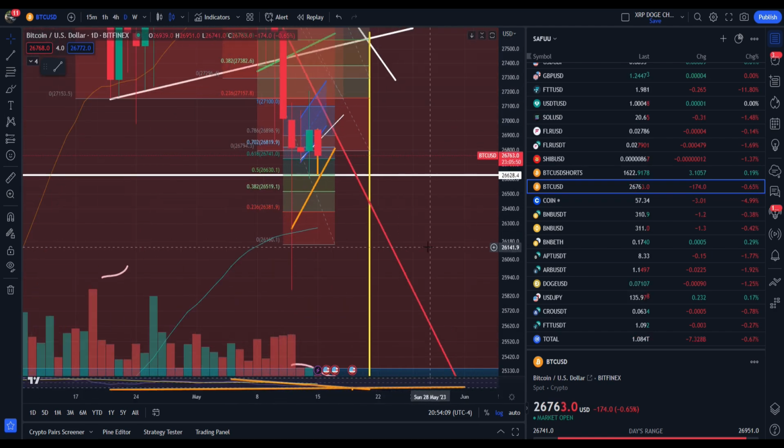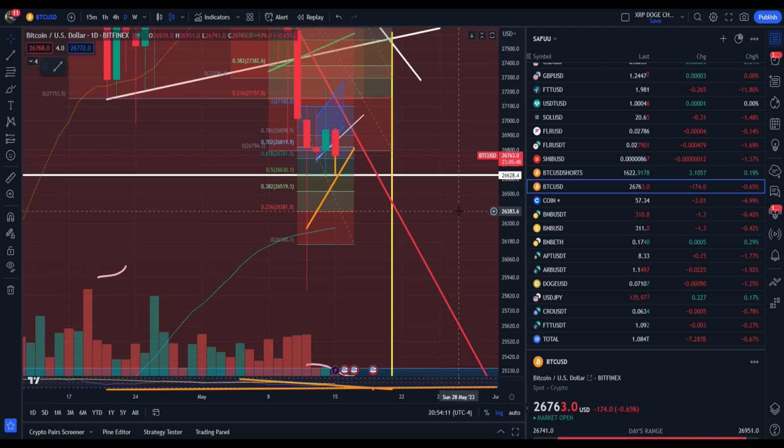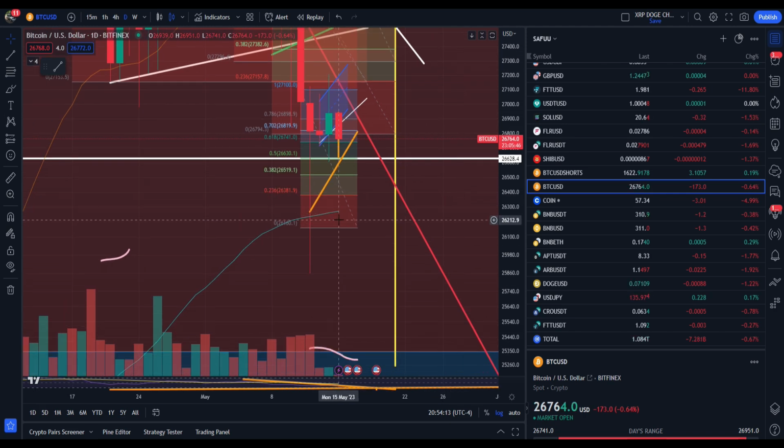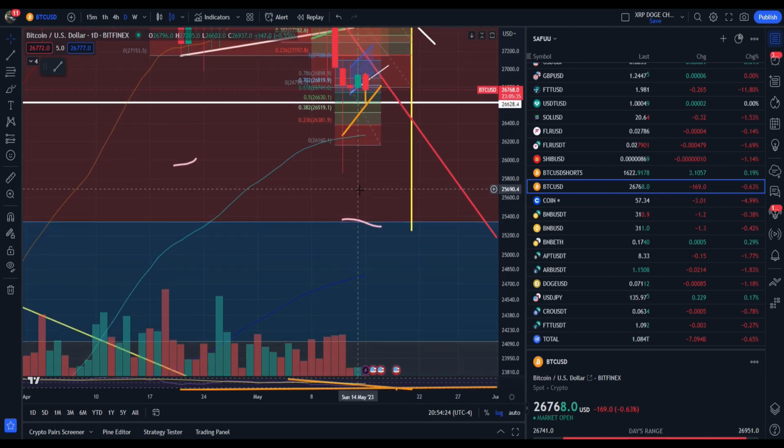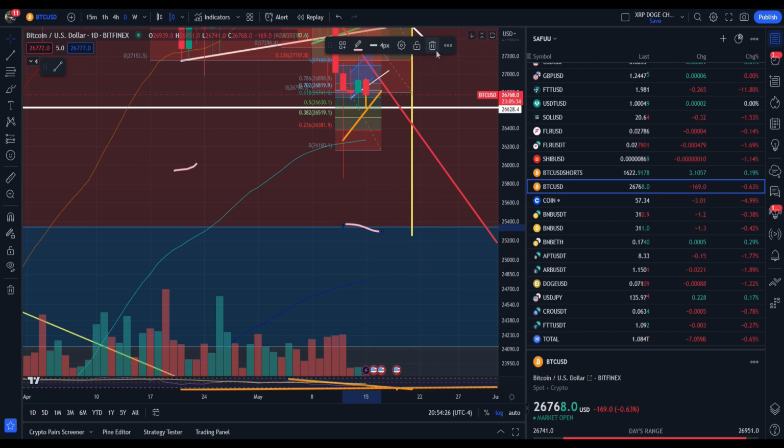It looks like in the longevity wise of things, you'd be seeing itself come to around $26,160, just about hitting that 100-day moving average. Sorry about that. But I don't believe that that's actually where it's gonna hold. The 100-day moving average is usually just a temporary stop. So we're gonna see how it happens.